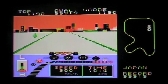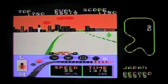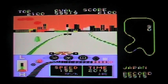There are 2 shifts. You got low and high, so it's manual. You go low, you can go a maximum of 150 kilometers an hour, while high you can go 300 kilometers an hour.